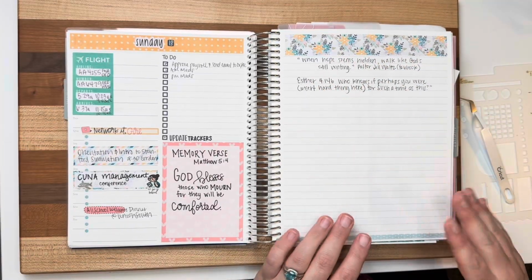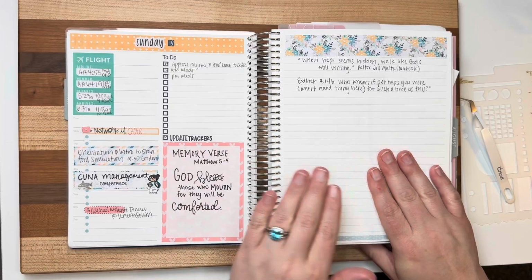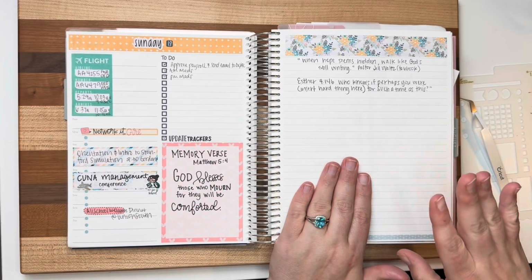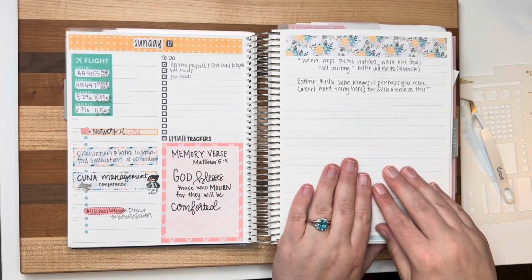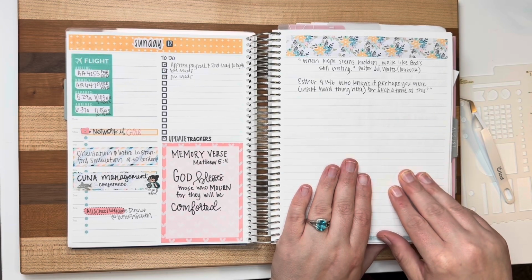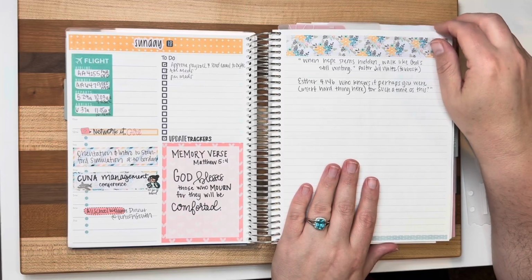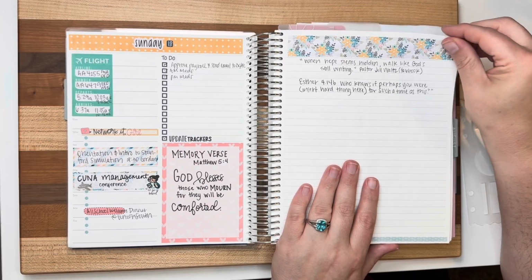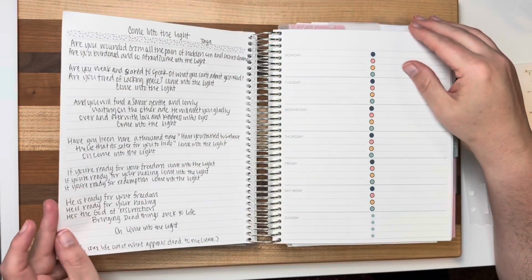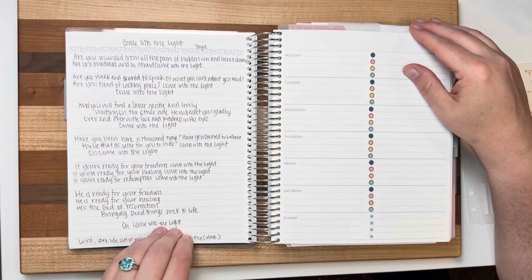I really like having the extra pages in my daily duo because I can use them for sermon notes, staff meeting notes, therapy, things I need to remember. It just is so good. And then here I wrote down the lyrics to a song that was making me cry.